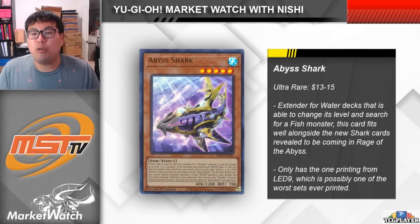Abyss Shark unfortunately only has one printing, and it was back in that Water Duelist pack set, which was so bad that they needed to randomly add Forbidden Droplet just to help push the product. Now, this card has typically been around $8 to $10, but we've now seen it move up a little bit to the $13 to $15 mark.